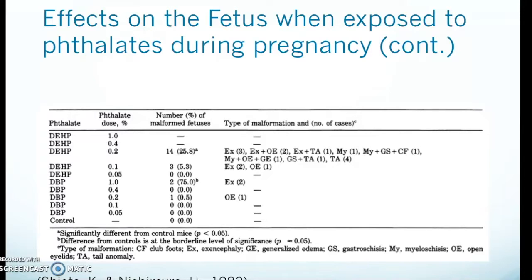Some of the malformations seen include club feet, fetuses being born with their brains or intestines outside of their body, and severe forms of spina bifida.